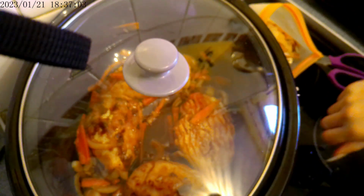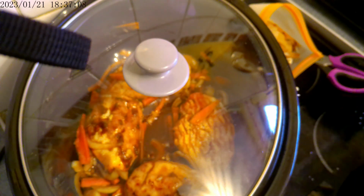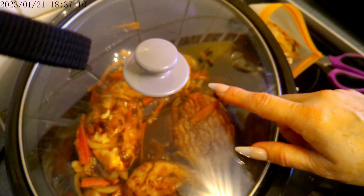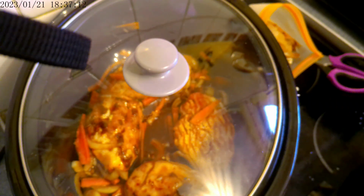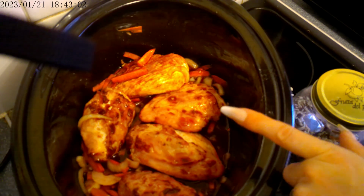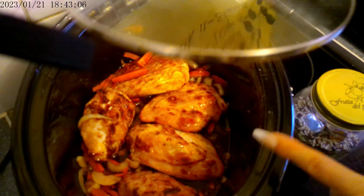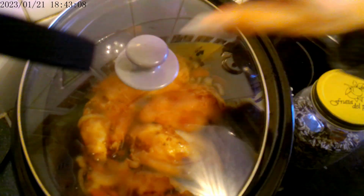Okay, we're going to put that on low, and I will bring you back when we shred the chicken and after it's been dished. So see you in a while. I actually put a 5th chicken breast in because I know my kids are going to go mad on this.